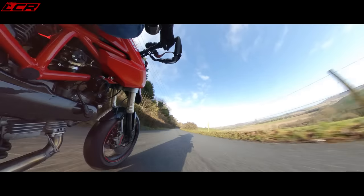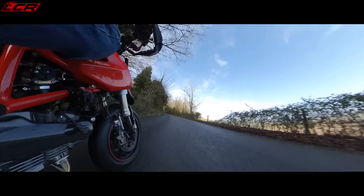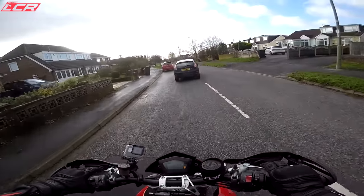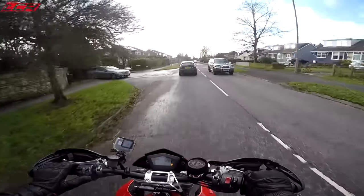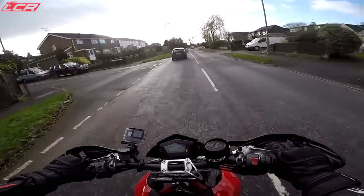I nearly went for the quick shifter there. Of course it doesn't have one. The gearbox is beautiful, beautifully smooth. It doesn't feel agricultural, this engine, whatsoever. It feels very, very nice, very smooth. The fueling is also spot on.